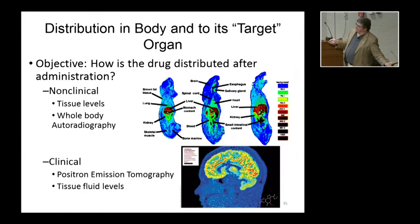Actually, this is something you've probably seen from experiments here, whole body autoradiography in an animal, usually done as tissue autoradiography. And this is the analogous situation in humans. It's not a required part of any development program, but it may inform about whether the drug penetrates into the brain.